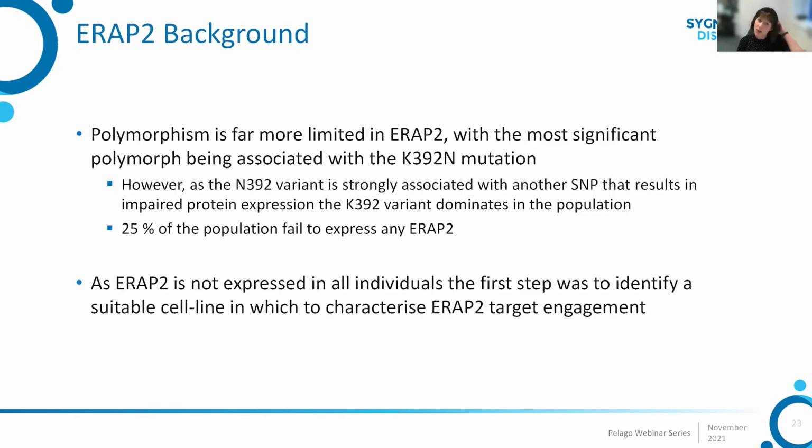So I just quickly want to introduce the second target. The second target is ERAP2, and polymorphism is far more limited in ERAP2. There's only one really significant polymorph, and this is associated with the K392N mutation. However, as the N392 variant is strongly associated with another SNP that results in impaired protein expression, the lysine 392 variant dominates within the population. And in fact, 25% of the population fail to express any ERAP2 at all.